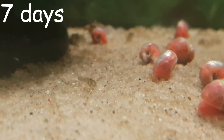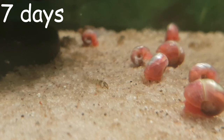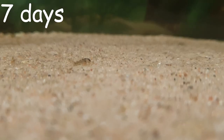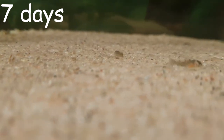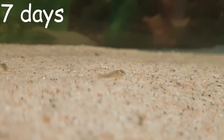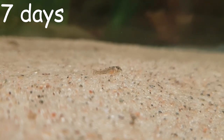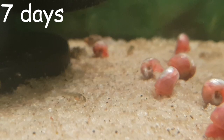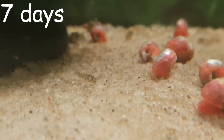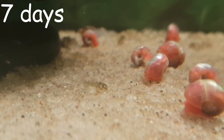But the tank is basically just a tank with some Ramshorn snails and a large sponge filter. As you can see, they've been given microworms and homemade gel food throughout their development till around 2 months.